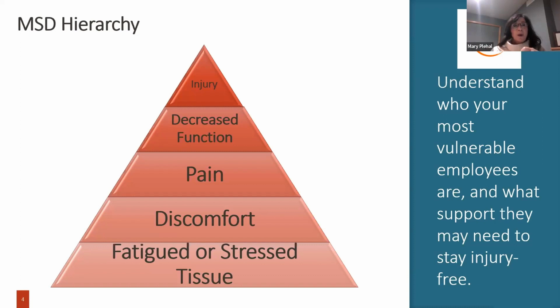This can happen, but in reality, for the most part, musculoskeletal injuries begin at the base of the pyramid, right? Fatigued or stressed tissue. And this can happen from something that's highly repetitive, where the process doesn't offer work-rest recoveries, extended shifts, high forces, but that tissue becomes stressed. And what we know through an abundance of research is that stressed and fatigued tissue is far more likely to get injured, right? It just doesn't have the resources within those structures to continue on with healthy actions without injury necessarily.